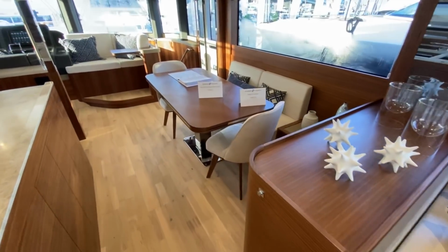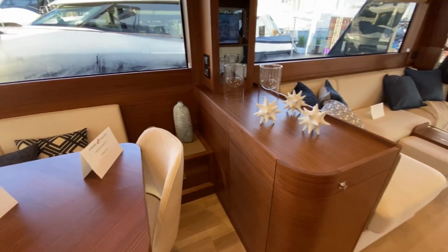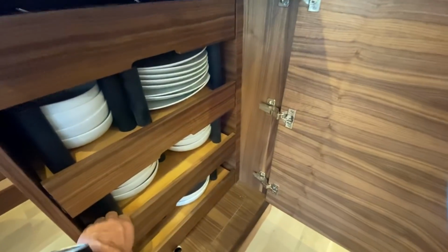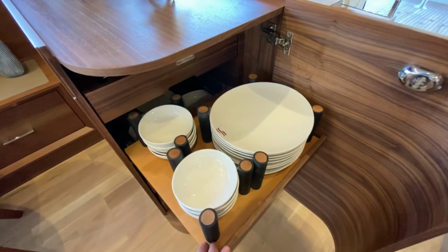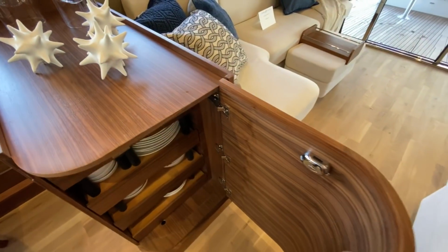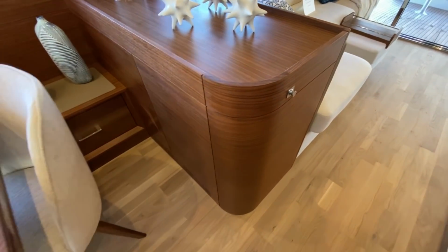Here's your dining area here. And this is a great storage location for plates, bowls, and whatnot, all nicely stowed. And look at how they build this cabinetry with this curved woodwork. It's really, really nice.